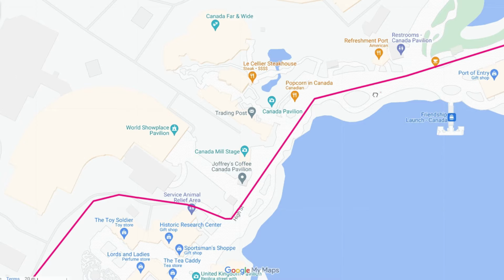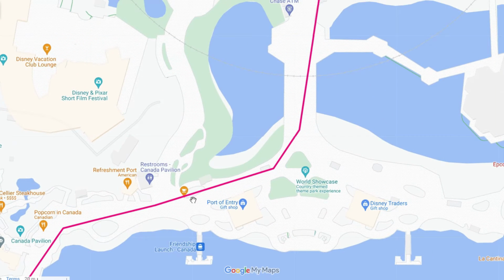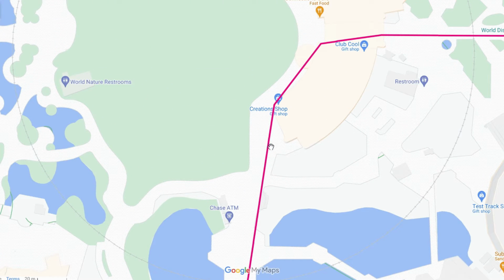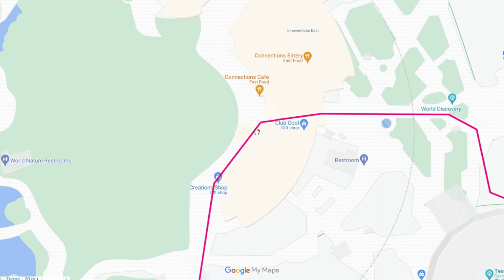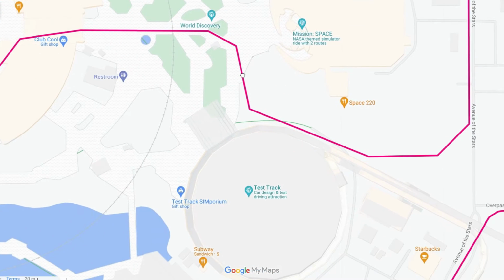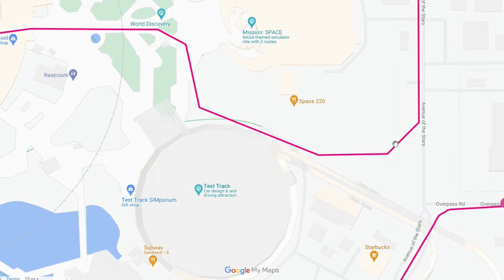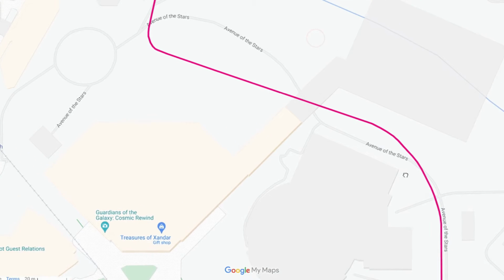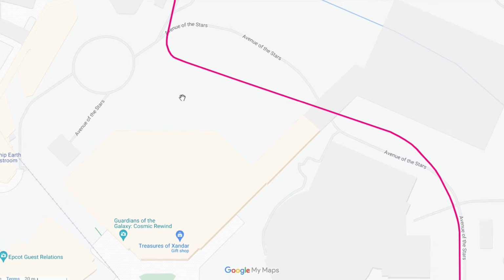You're going to continue over through here, head over to basically the top of the World Showcase in between the two towers here. And you're going to continue straight down. And you're going to be going to the right-hand side towards Creation Shops and over to Club Cool. Run through this breezeway right towards Mission Space. And once you hit Mission Space, you're going to turn right and go right in between Test Track, Mission Space, and head backstage again.